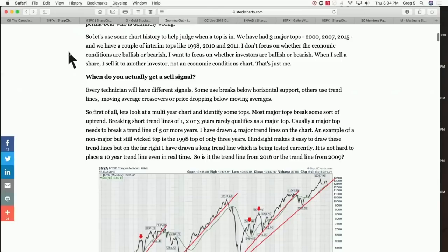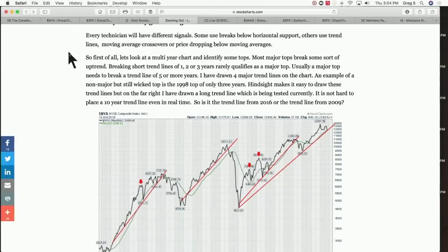Okay, so when do you actually get a sell signal? And I think somebody said, well, you can't call a major market top when you're in real time. And I'm thinking, okay, well, the market topped, in my opinion, October 1st.